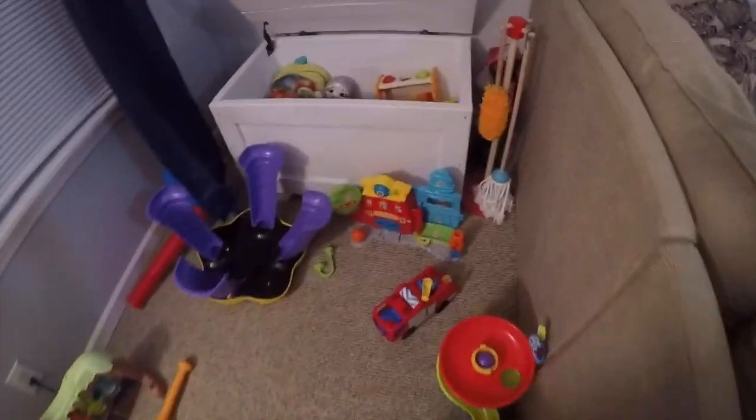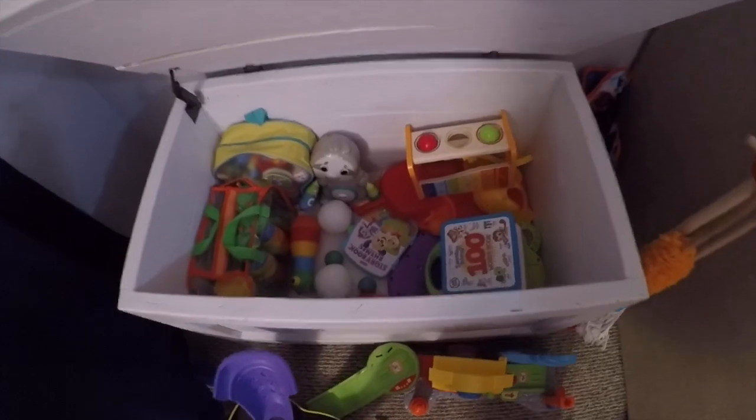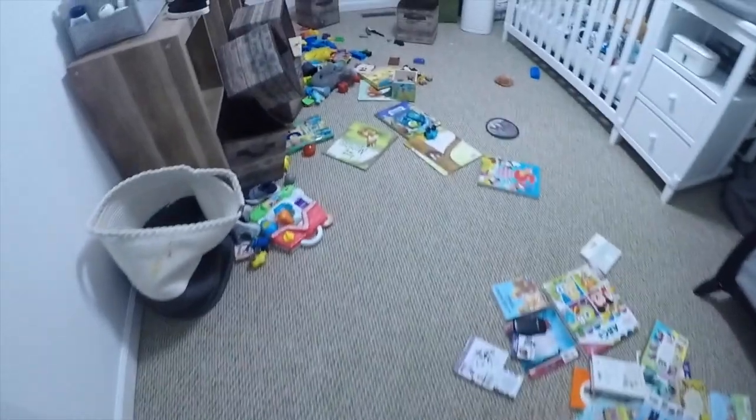Into the living room. You can see that my son has clearly destroyed the living room and his bedroom by pulling out all the toys, all the books, all of that fun stuff. So I give you an overview of the mess that I'm working with, and then I get started on all the cleaning.